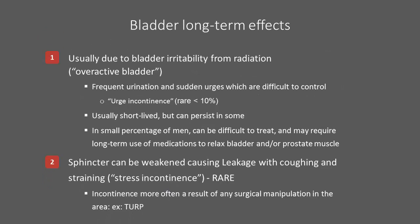Urine control problems after brachytherapy are different than those that might occur after surgery, and are usually due to bladder irritability from the effects of radiation, causing what is so-called an overactive bladder. This results in frequent urination and sudden urges to urinate which are more difficult to control, and can lead to what is termed urgency incontinence. You may watch the module on overactive bladder to learn more about how this condition is managed.